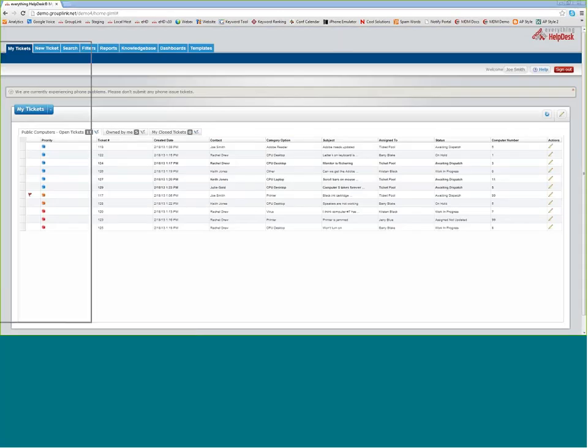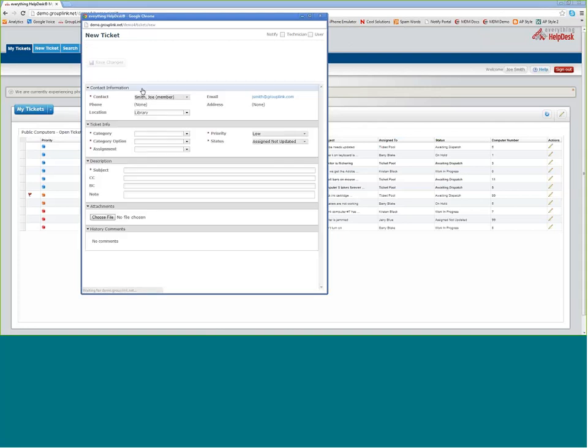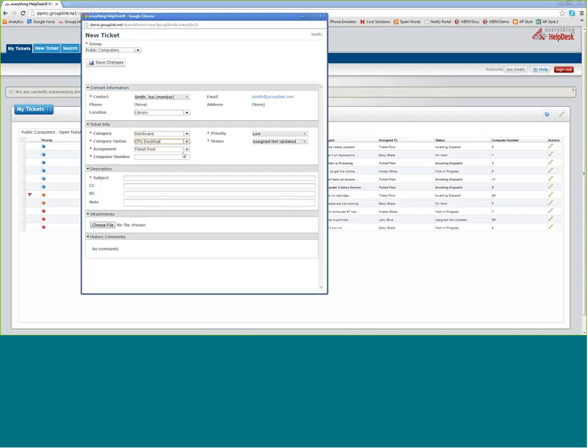So this is a member of the Public Computers group, so I can submit a ticket in the Public Computers. Now, if you have the asset tracker, you would be able to tie the asset to the ticket here. However, I don't have the asset tracker set up in this demo, so I just set up a custom field for computer number.